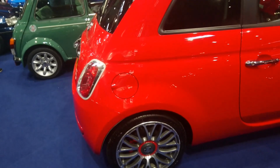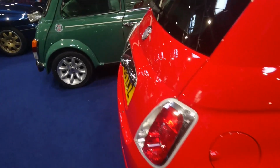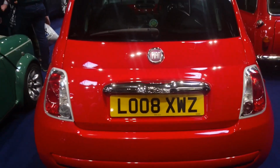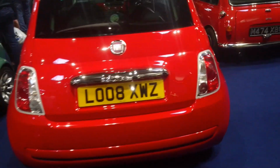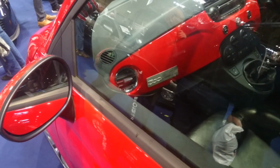This is one of the most perplexing cars actually in the entire sale for me. It's a 2008 Fiat 500, but it's not just any 2008 Fiat 500 that you pick up in, you know, the lower reaches of Auto Trader. This is a Ferrari dealer special car. They only actually made these for Ferrari dealers.